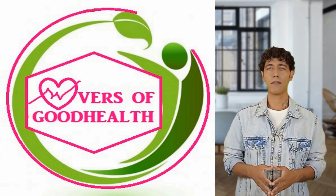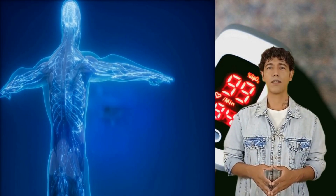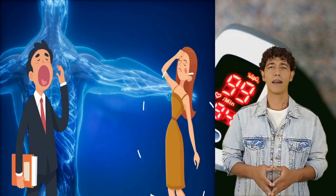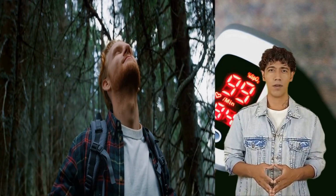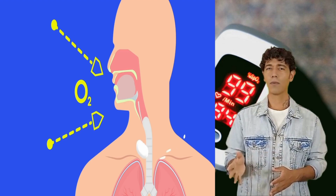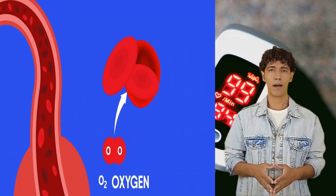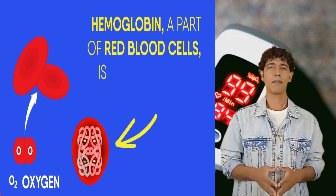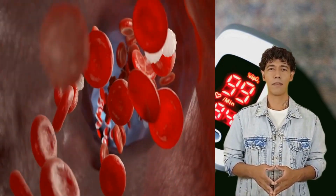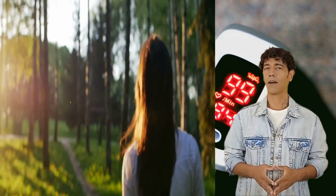Now let's begin. What exactly are blood oxygen levels? The right amount of oxygen is so important for maintaining our health. It keeps you away from fatigue and headaches. That's why people tell you to go outside and get some fresh air. Oxygen enters your body through the air you inhale. It then gets mixed with your blood. The red blood cells bind with oxygen and carry it. Hemoglobin, a part of red blood cells, is responsible for this blend. The more these red blood cells are filled with oxygen, the better it is for your general health.